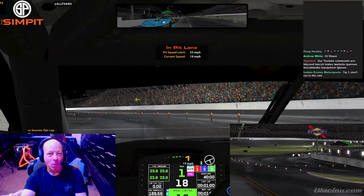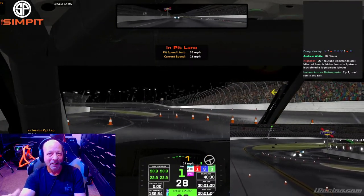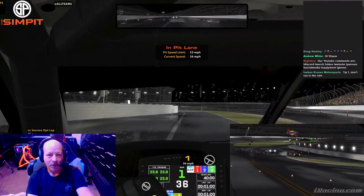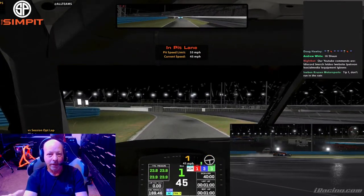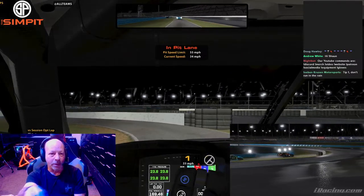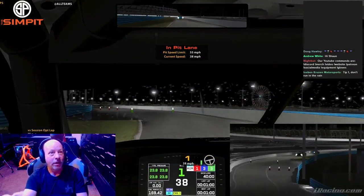All right, look at how wet it is. Oh, it's step on the gas and the rear end just moves immediately. I gotta remember I'm in the BMW. Front engine, rear wheel drive.